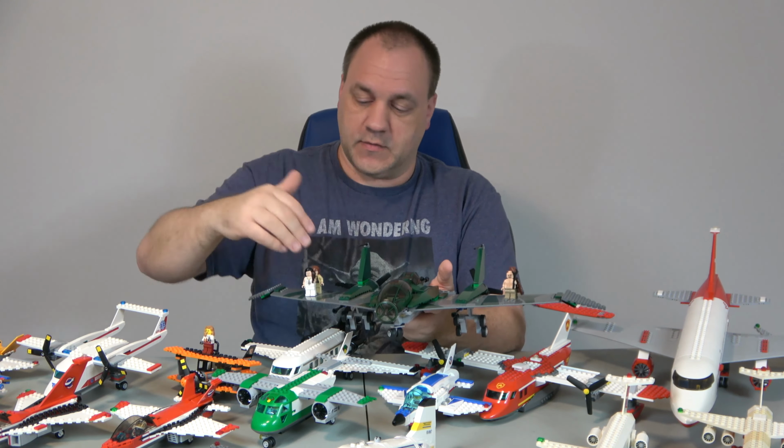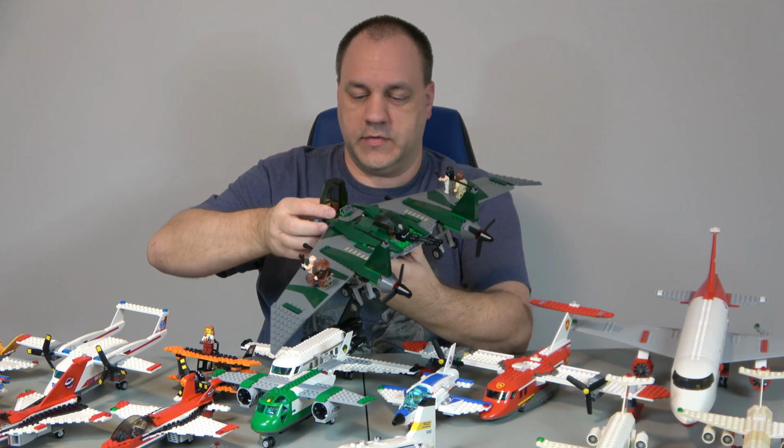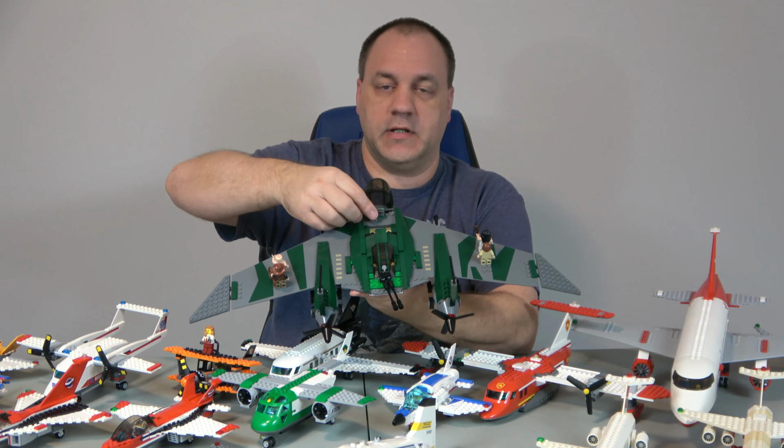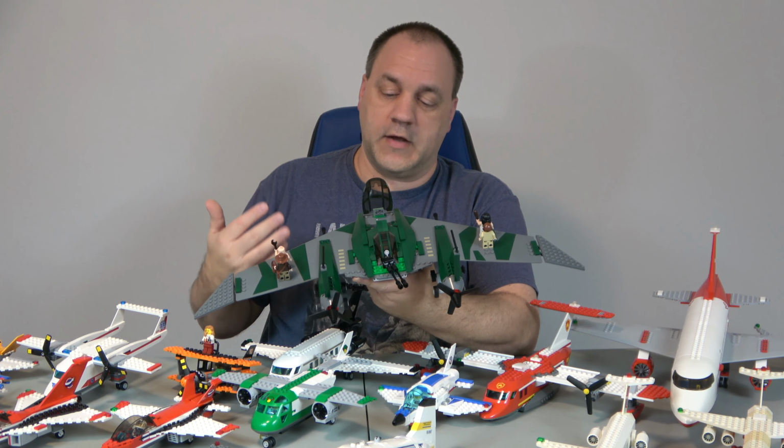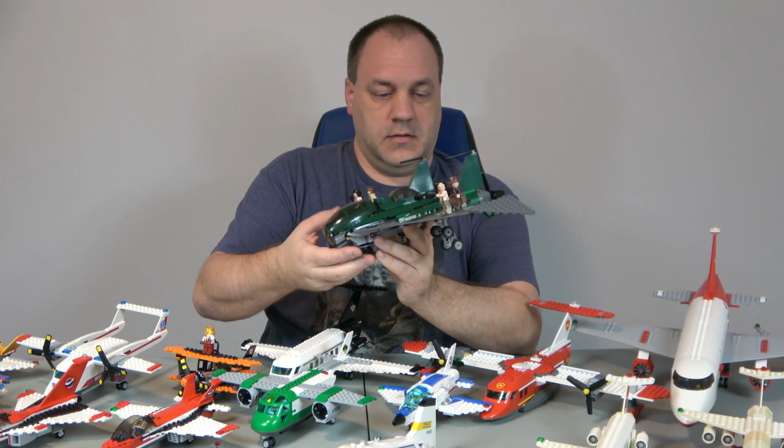It's got machine guns here, a machine gun turret back here. The cockpit does open. Simple one seat here, one seat here. And I do like, and I don't think you'll be able to see it too well, but the cockpit, they use a sticker instead of using a decorated slope. I really like that because it allows more customization of this. All right.